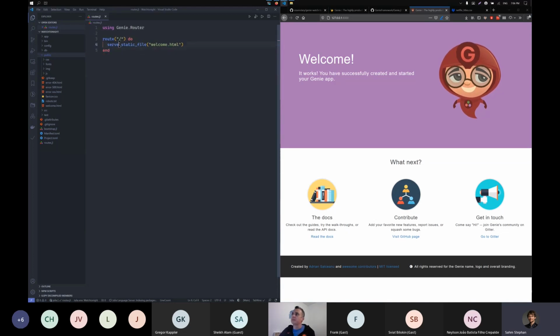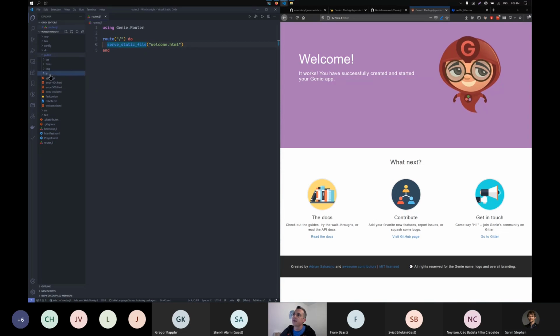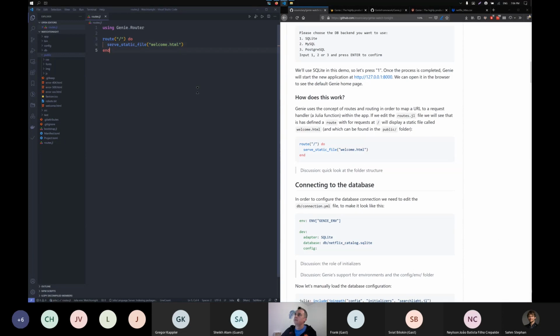So this is how static files, which are placed inside the public folder, can be served with Genie. And this is just the welcome file that we can now see in the browser. Then the routes file is kind of like the brain, the central point, the dispatcher of the application. Any kind of endpoints that we want to define in the application, we're just going to add them to the routes.jl file. And then we will define handlers, which are Julia functions that are supposed to return the content, which will be displayed and returned to the client.